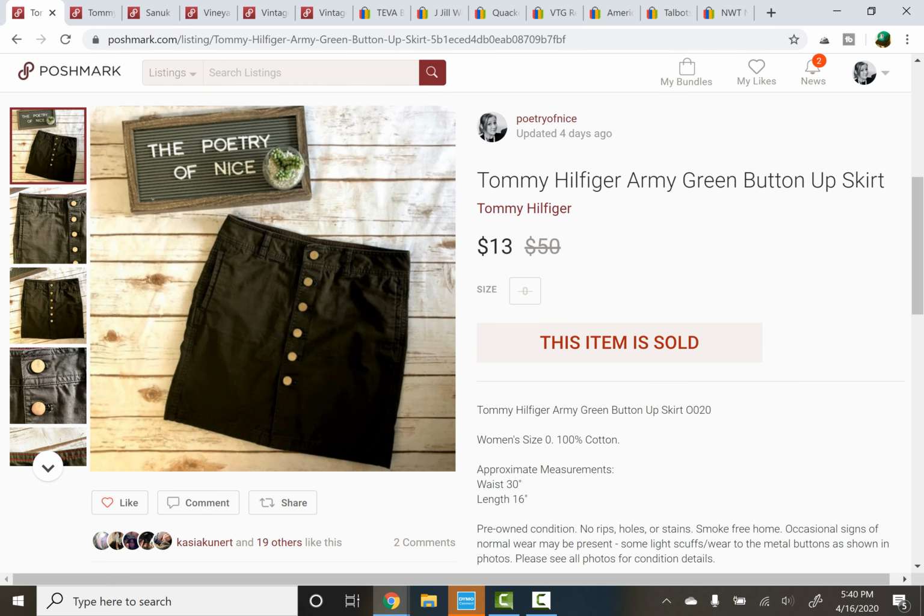Now this item was listed for a very long time, at least 2 years, I think, at this point. Definitely a long tail item. Tommy Hilfiger army green button-up skirt. I actually quite liked the style. The brand was not bad, but it was a size 0, so I think that may have been one of the reasons it didn't do so well. And also, quite frankly, my photograph. This is a 2-year-old photograph, and it is not a strong one. So I think I could have improved that, but it finally sold for $13.